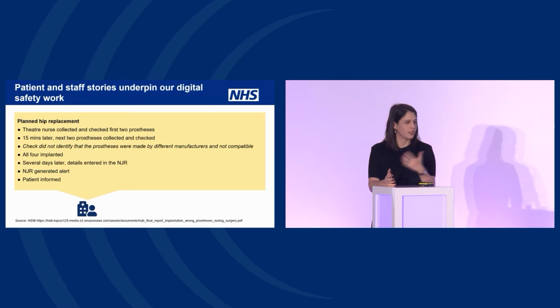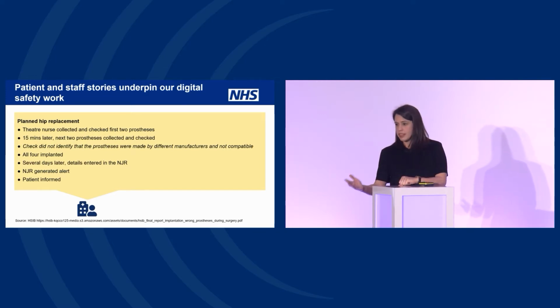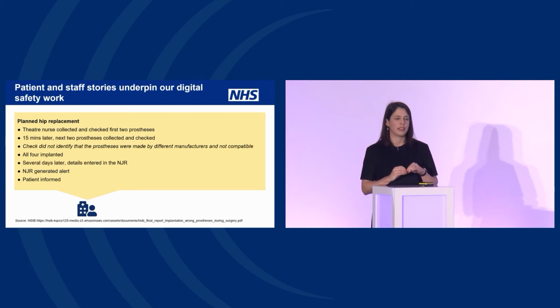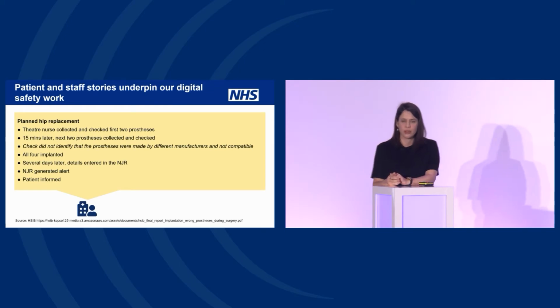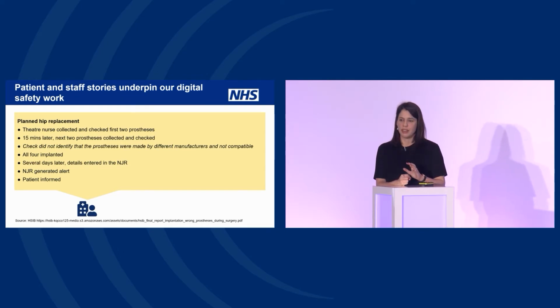The nurse checked the first 2 prostheses that were implanted into the patient. 15 minutes later, checked the next 2. All is standard. But those manual checks did not pick up the fact that the 2 different sets of prostheses were made from different manufacturers. Now, the surgery finished. All of this was then later entered into the National Joint Registry a few days later, and only then was it flagged that those 4 pieces were incompatible and should have never been implanted together.